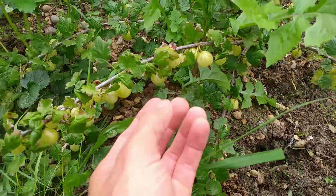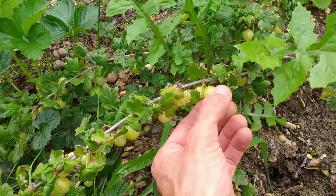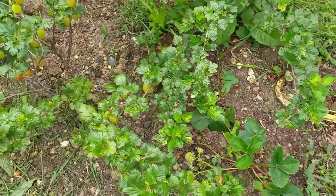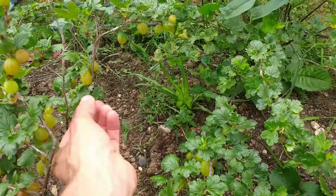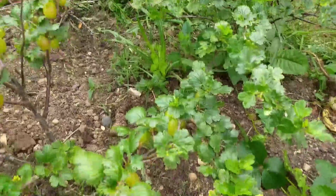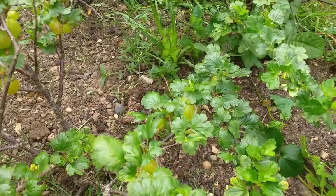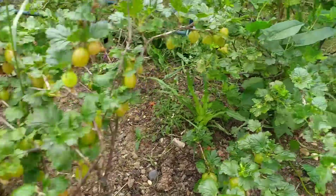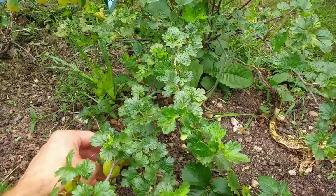So what else? Yeah, so it's not going to be long now before these are ready. Maybe even within the next 3 weeks or so. And we've got lovely gooseberries here. Once again, if you were only going to be able to grow very few fruit plants at home, gooseberries would be one of the ones I would truly recommend, because they're relatively low maintenance, they give great yields, and they're adapted very well to the UK climate, and they taste great. So basically, gooseberries are, again, one of my recommendations.